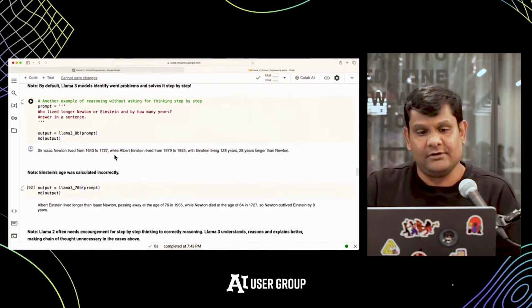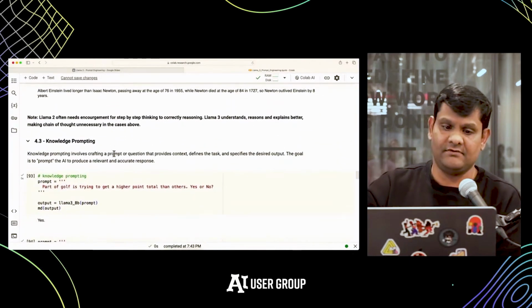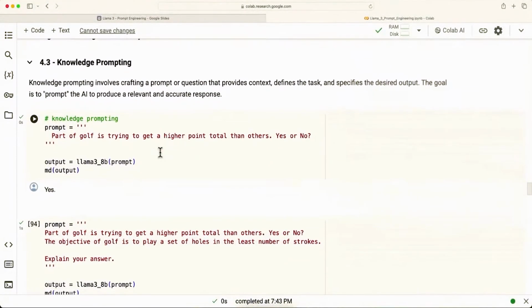The next example is knowledge prompting. This is what I want to talk about. Within knowledge prompting, the way it works is you provide the context, you define the task, and you specify the desired output within your prompts. So when you do this, your LLMs perform better. Now, let's take a couple of examples here.